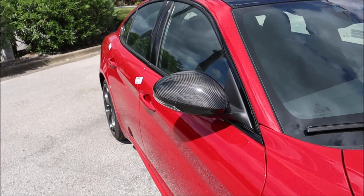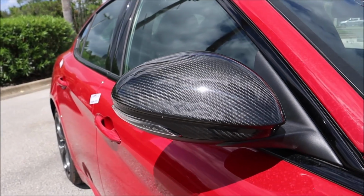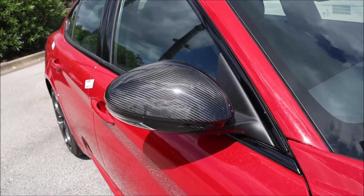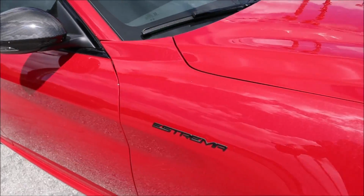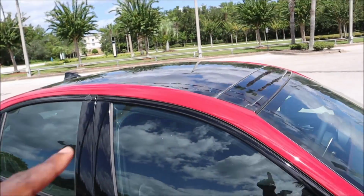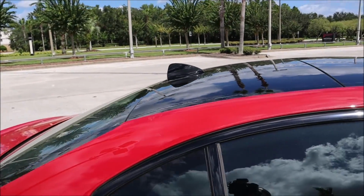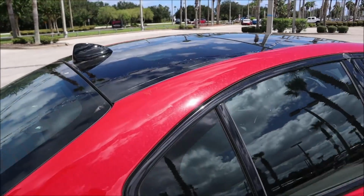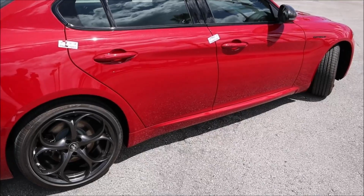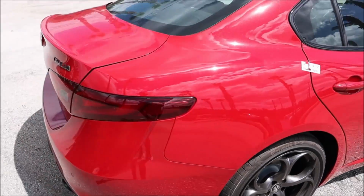The mirror caps, done in carbon fiber. That's another setup you have for the Estrema. All right, so we got carbon fiber front, we got the carbon fiber caps, Estrema badge, black calipers, gloss black window moldings like you would get on the Veloce trim, and the panel roof. That's part of the Estrema package, which we'll go over in the sticker, all black with the black shark fin antenna. Nothing along the side skirts. I would have loved to see the carbon fiber kind of set up on the side skirts, but I guess you have to reserve that for the Giulia Quadrifoglio.